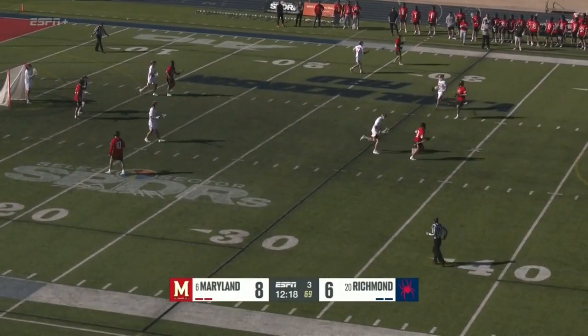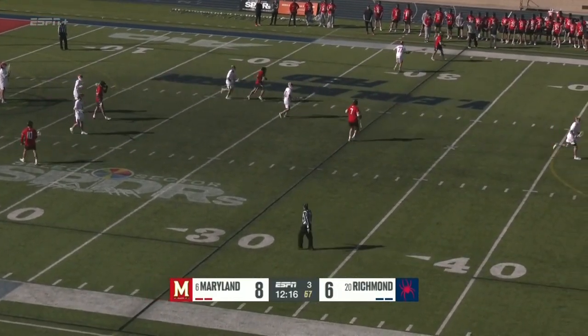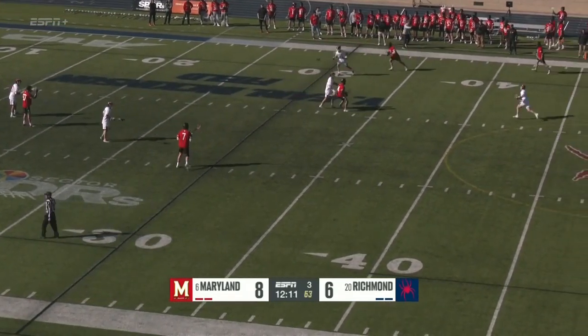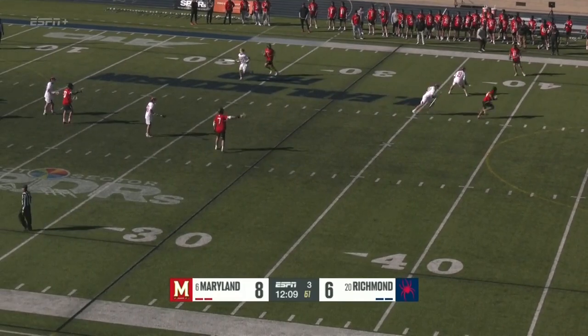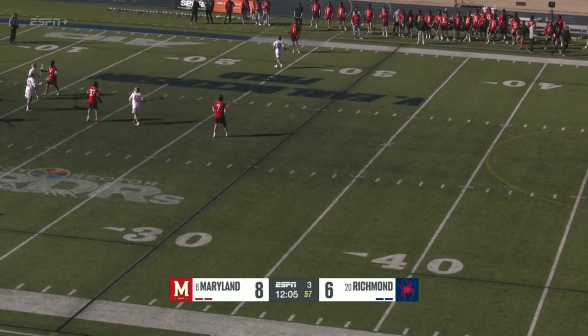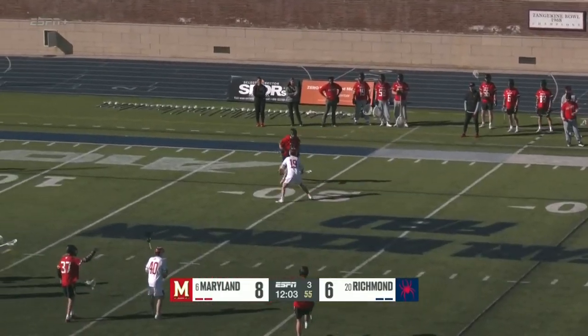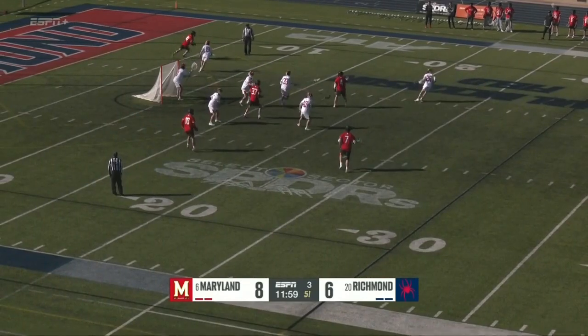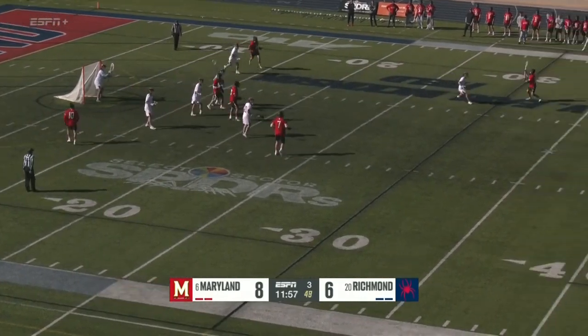Maryland notoriously has kept their D-middies in the game and their face-off guy, Wehrman, in the game to set picks for offensive players. Often covered by the other team's best offensive players who are getting back on defense. It can create some unsettled opportunities that way. So with an 8-6 lead, Terrapins work on the offensive end.